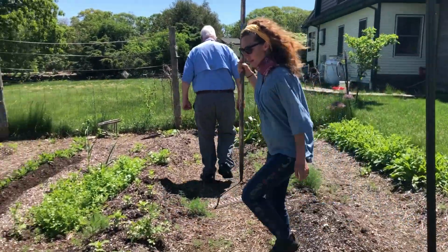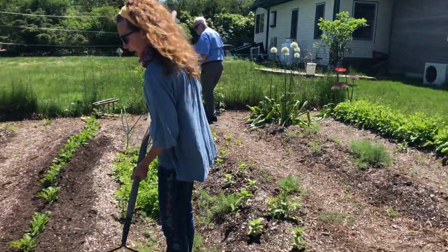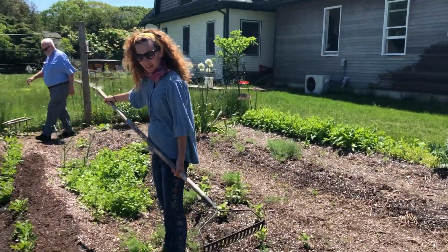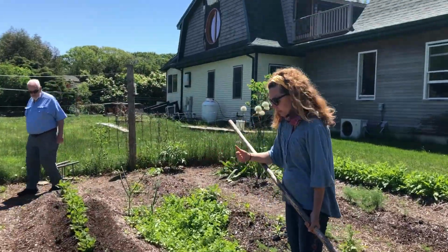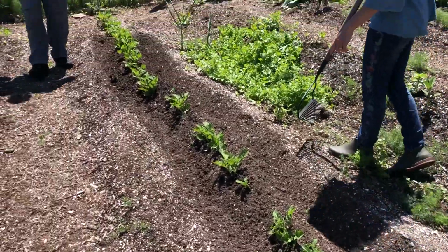Alright, so potatoes, I've started hilling these guys. Hilling is just a kind of fancy term for covering up the stalks. These ones I've done already, but as we walk down here I wanted to show you a couple things.